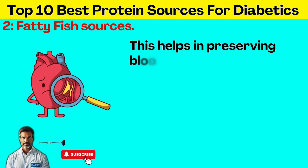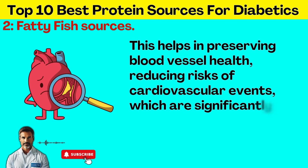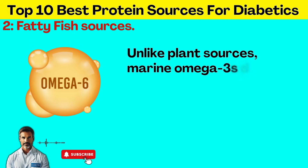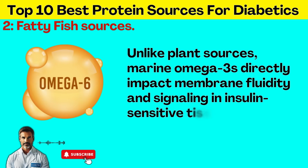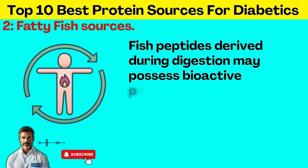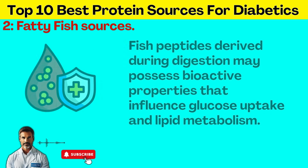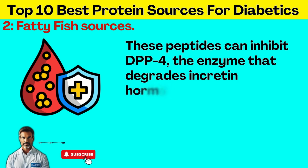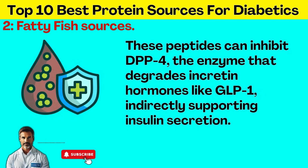This helps in preserving blood vessel health, reducing risks of cardiovascular events, which are significantly elevated in diabetes. Unlike plant sources, marine omega-3s directly impact membrane fluidity and signaling in insulin-sensitive tissues. Fish peptides derived during digestion may possess bioactive properties that influence glucose uptake and lipid metabolism. These peptides can inhibit DPP-4, the enzyme that degrades incretin hormones like GLP-1, indirectly supporting insulin secretion.